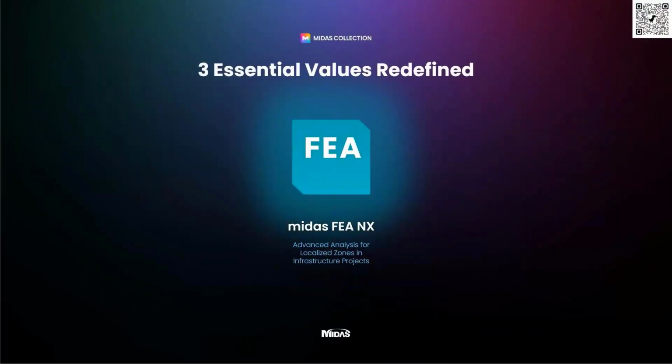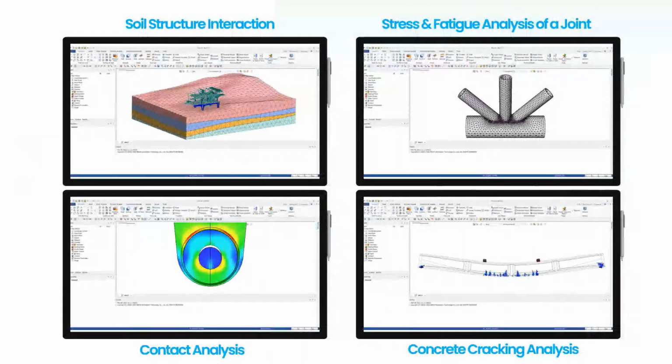Let's talk a little bit about our final tool, which is FEA-NX. FEA-NX is a detailed finite element analysis tool that has tremendous capabilities. It could be deployed for detailed substructure interaction, or if you'd like to check joint fatigue. Similarly, if you need to consider nonlinearity, like contact or interface and concrete cracking, FEA-NX can be utilized.